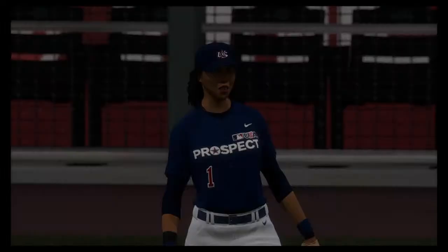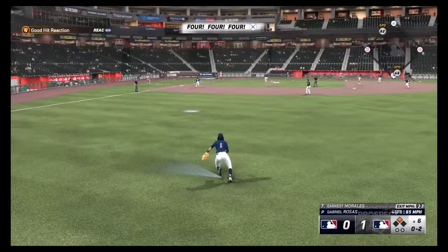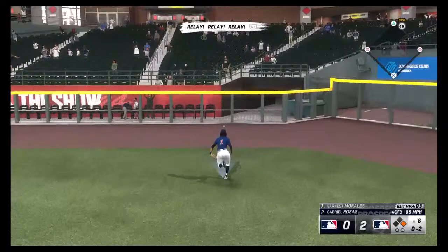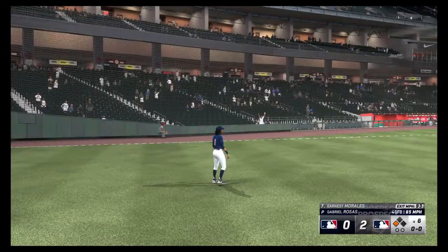So with a runner at second and one away, Ernest Morales digs in now. 0-2, rocks and fires. Line drive, and that's a base hit into right. Around third. The run comes in from second. It's 2-0. Around second now, and they still don't have it. And in safely at third as a run scores.